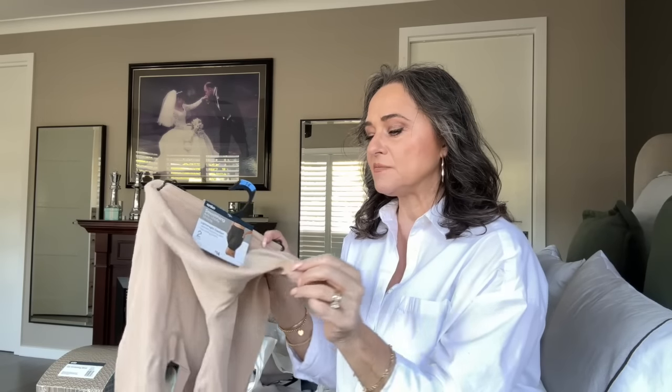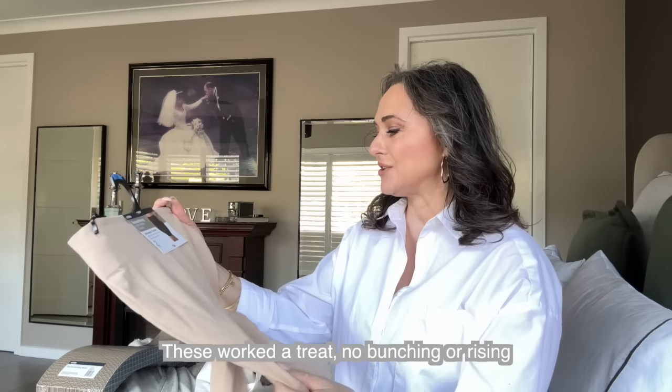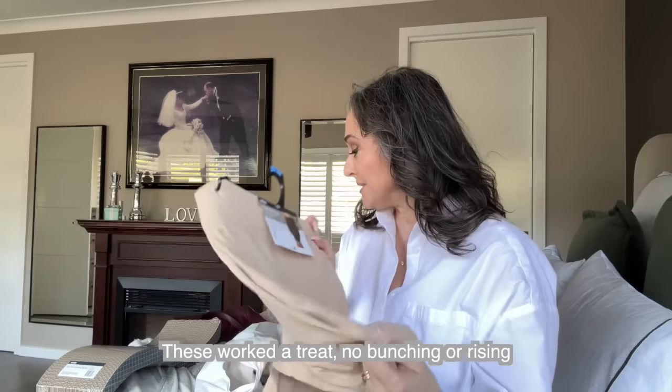I did buy a pair of Bonds last year or the year before from Big W, and I find that they tend to roll up around the legs. But these have a good amount of stretch on them, so it will stop them rising. Fingers crossed. I'll try them on later and I'll add it in down here so that you can get an understanding of what they're like.